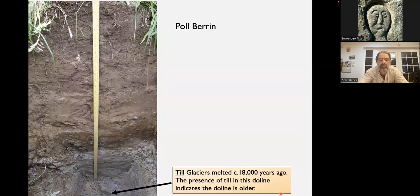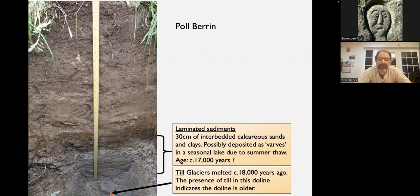So a rough idea that we think is that the glaciers melted 18,000 years ago, as I said earlier on, and right at the bottom of this sequence, we have tills. The till is in the doline, so the doline was there and was then partly filled in by the till. And then we have this laminated unit, about 30 centimeters of calcareous sands and clays deposited possibly as the ice was melting or immediately after the ice melted.